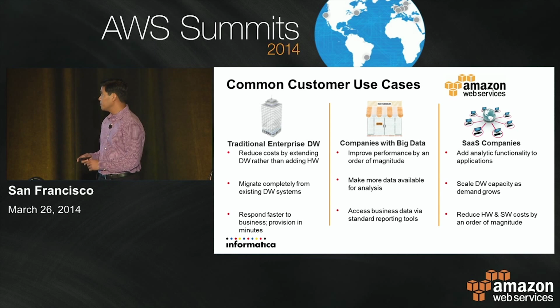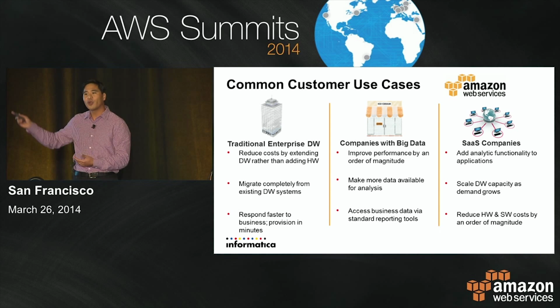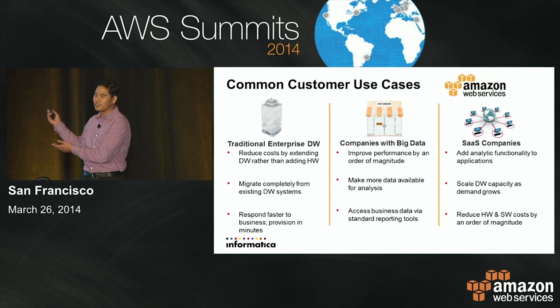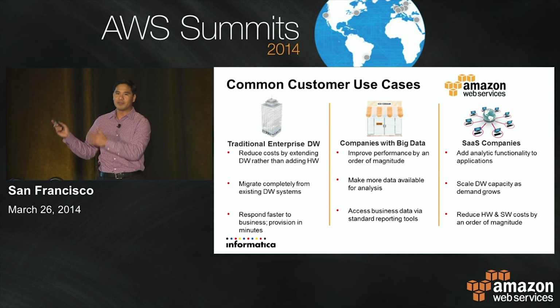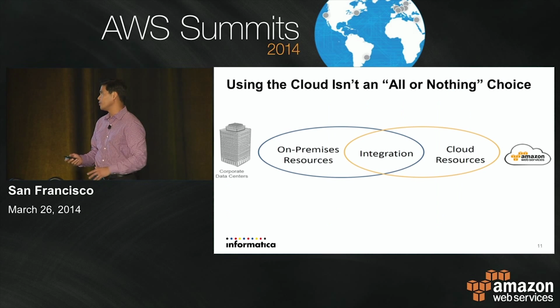The third primary use case is around people that are truly cloud first. Software as a service companies, this is a no-brainer, right? Almost everything is out in the cloud, so why do anything in a traditional on-premise way? Let's go off and supplement everything that they have in the cloud. So those are the three primary use cases.